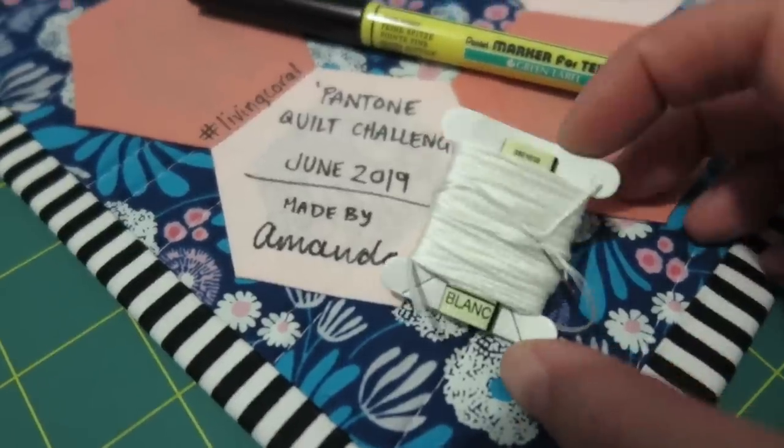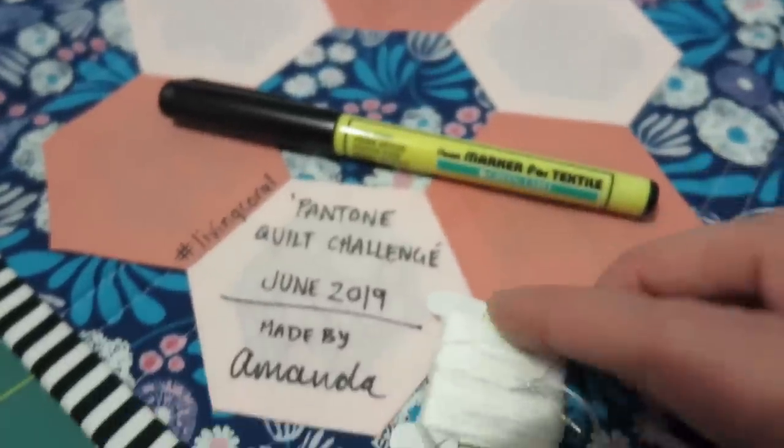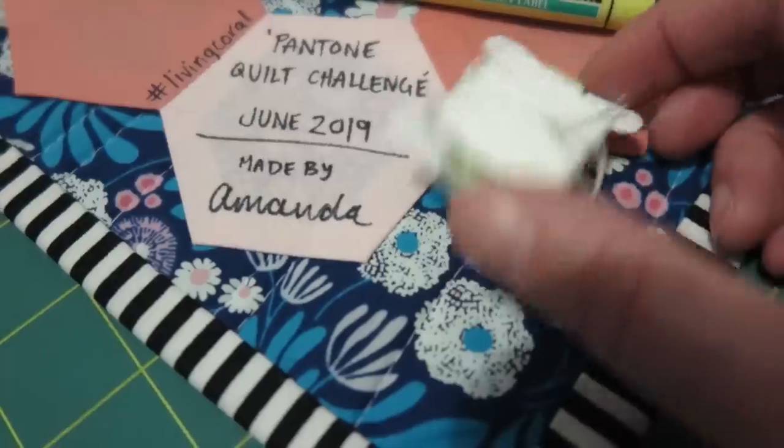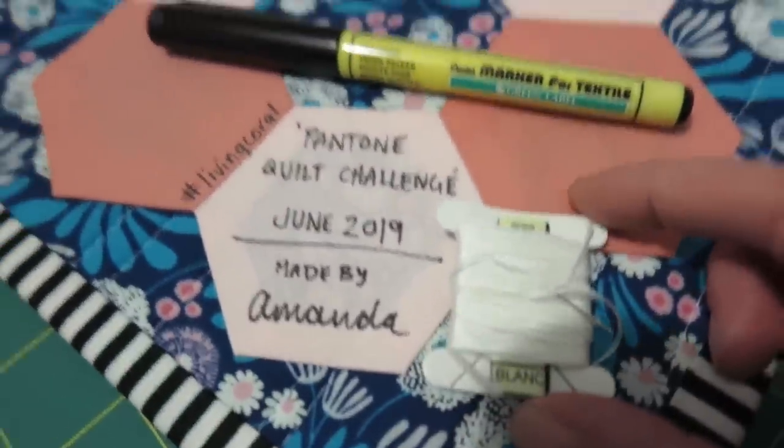So I think I'm just going to stick with a white thread to do the stitching around the edge. I'll just do a really simple buttonhole stitch, which can also be known as a blanket stitch, and we'll just do it around the whole edge, and then it's done.